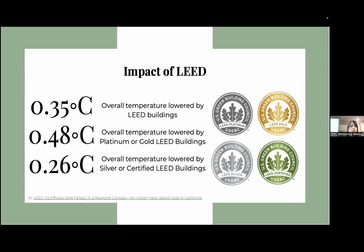These small temperature reductions caused by one LEED building can be multiplied by certifying more existing and new buildings with the LEED rating system. The more LEED certified buildings there are in cities, the less the urban heat island effect will impact the growing urban population.